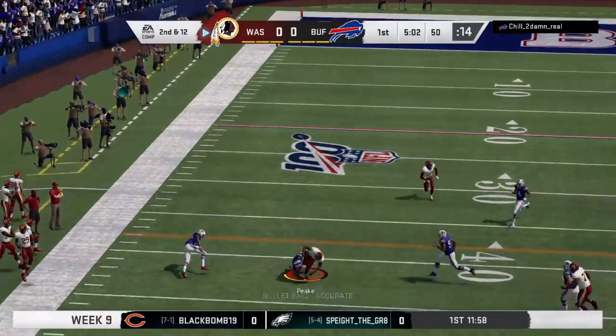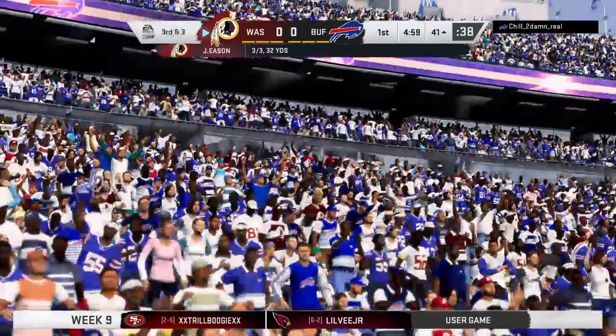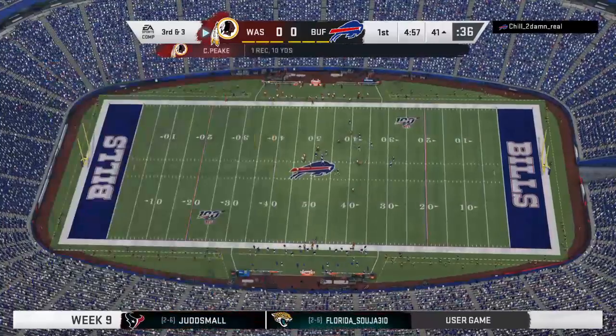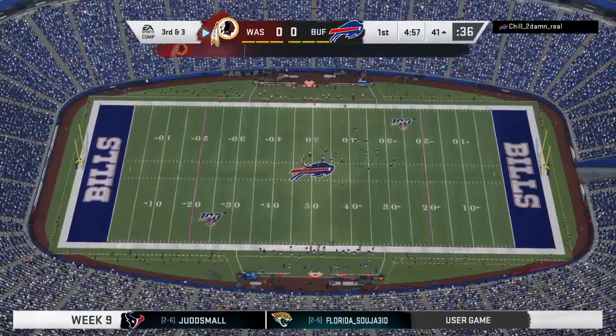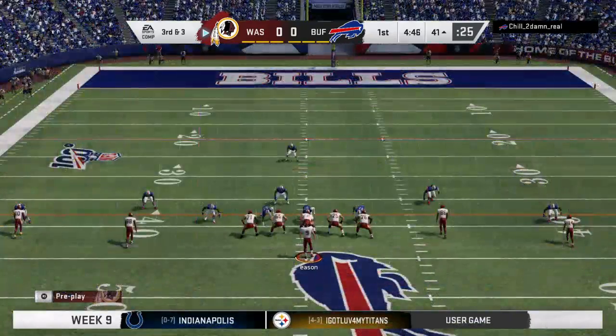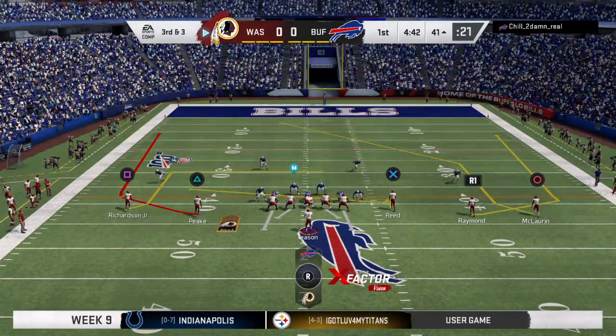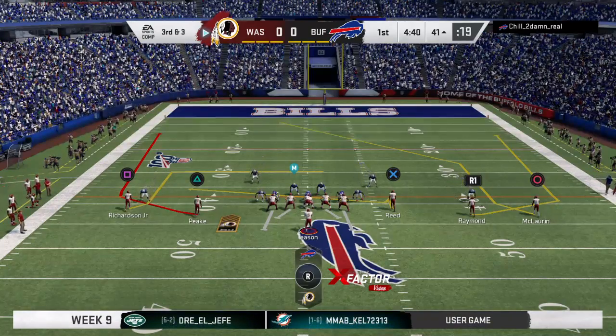He completes it to Peak. They'll wind up getting 10 back as that sets him up for 3rd down. A good chance this is 4-down territory if they're unable to convert. But right now looking at a 3rd and 3.